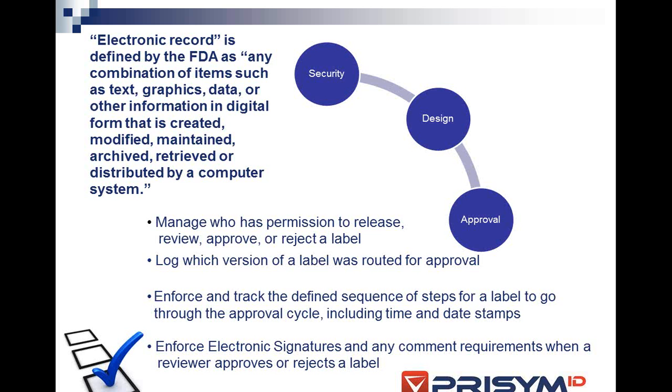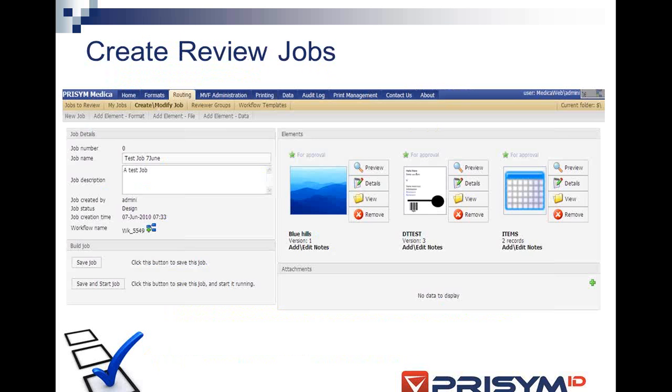And with the security controls in place, you can enforce electronic signatures and comment requirements when a reviewer approves or rejects the label. And as with the designers, all these actions are user, date, and time-stamped for tracking and reporting capabilities. A full audit trail of all review and approval activities is maintained within the secure audit log. To achieve this, a validated closed-loop system must be used in order to ensure 21 CFR Part 11 compliance.